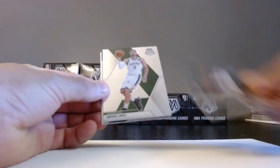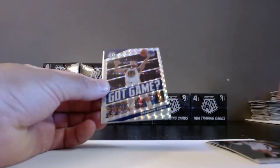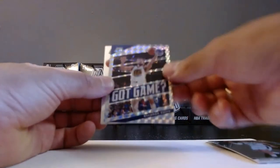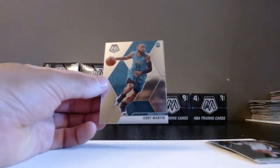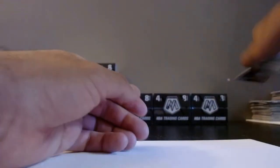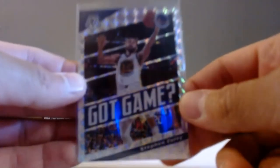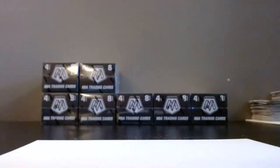Joe Harris, Brook Lopez. We have a Got Game, Silver Mosaic, Stephen Curry for the Golden State, and Cody Martin for the Hornets. There you go, Golden State. A nice Silver Wave Mosaic for you.